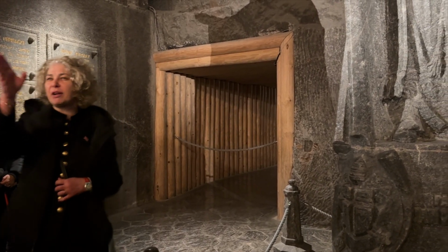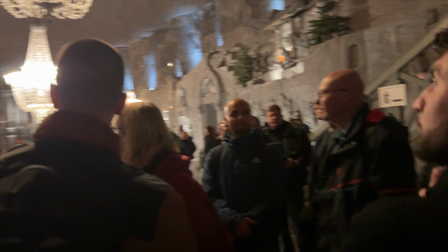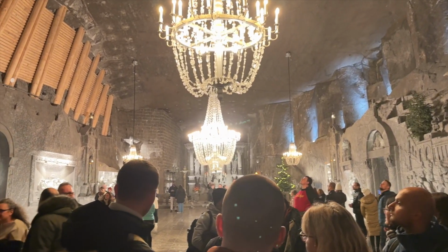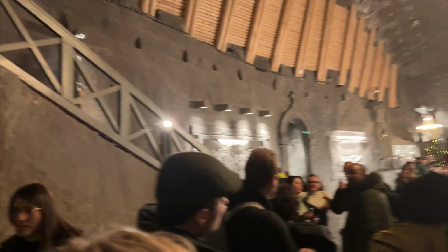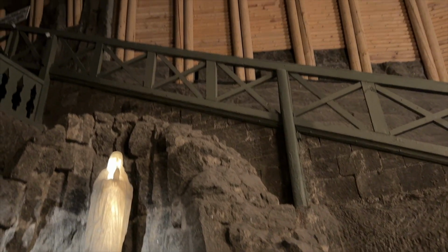From here, have a look one more time at the Last Supper. The relief is only 20 centimeters deep, 6 inches deep, but it has nice curves. The miracle of Cana is 50 centimeters deep, but it looks like it's 3D. Alright, last view on the chapel, and welcome to the rest of it.